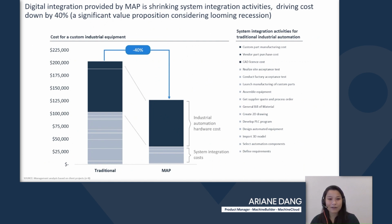So if you think about all the digital integration we've built with MAP, we significantly shrunk the time it takes from ideation to deliver a design. We're talking about a couple of days, a couple of weeks max. We're not talking in months. If you look at where the value is created, the cost saving through digital integration will really come from the engineering tasks, what we call the system integration cost, the act of design, the act of programming, the act of deploying. All those manual tasks will take significantly less time. And on average, we see our users going 5 times faster than the traditional ways of doing industrial automation, and that translates roughly to 40% less cost.